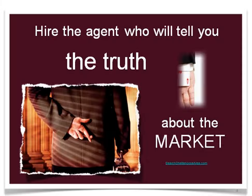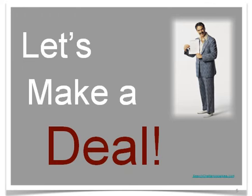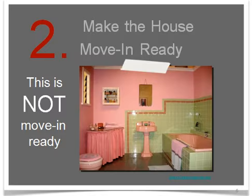Make sure you hire an agent who's going to tell you the truth about the market, who's going to show you, on paper, listings that have sold in the past year and that actually reflect a value similar to the value that they are suggesting for your house. Because even appraisers can only stretch the value so far, no matter how updated your house is. So once you've got a price right, you need to get out there and make a deal, because they're not going to come in your house if the price isn't good enough.